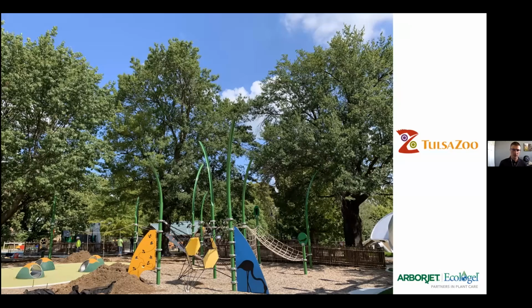Dead limbs, Ganoderma conchs, anything like that basically means that tree has to come out. The access to these trees, they would have been better off removing them ahead of time, but they chose this location because of the trees. Little did they know they were going to kill them. Now to get these out, they're going to have to get a crane in there somehow. The access is limited. It's going to be a very, very expensive removal job. So hopefully I can continue to work with the zoo to preserve these trees.